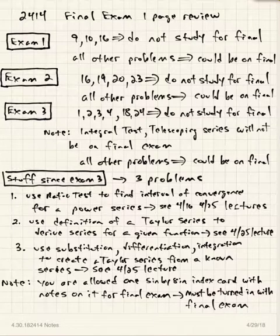Number 2, I'll give you a function and ask you to use the definition of a Taylor series. When I say the definition, I'm talking about the series representation with the Taylor coefficients that we've talked about, where you've got the nth derivative of a function evaluated at c divided by n factorial times x minus c to the n. I'm going to ask you to use that definition to create a Taylor series expansion for a function. Again, we worked through on the April the 25th lecture at least 3, maybe 4 problems like that, where we actually went through and created the Taylor series expansion. I will not ask you on the final exam to derive the interval of convergence for that series. I'll just ask you to derive the series itself. So that'll be another problem.